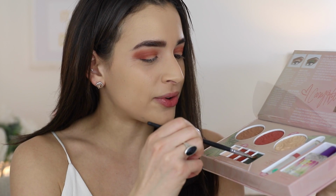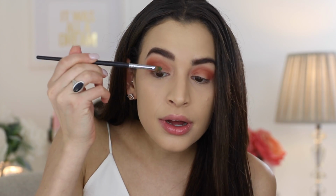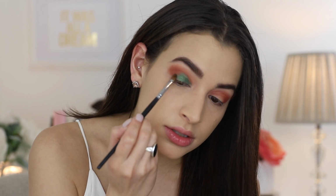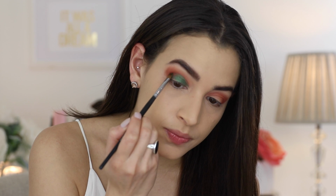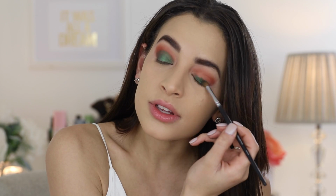So I'm just taking a flat brush, and I did wet my brush and just taking it into the shade Pom Poms, getting that Christmas vibe going. I'm just gonna keep applying that all over and kind of transition into my crease a little bit. I'm definitely feeling so Christmas right now.